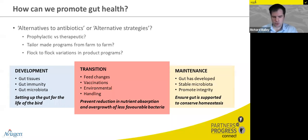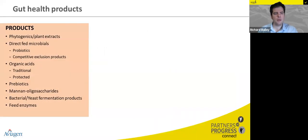So if we think about what we can do when it comes to products, I think everyone will be well aware of the vast array of different products out there on the market. These can be phytogenic products or plant extracts, direct fed microbials such as probiotics or competitive exclusion products, organic acids such as the traditional acids or protected acids, which can either stimulate the gut tissues or inhibit pathogens. We have prebiotics, which provide a dedicated nutrient source to the beneficial bacteria. Mannan oligosaccharides, which are the MOS products, which can inhibit the adherence of E. coli and Salmonella to the gut wall.